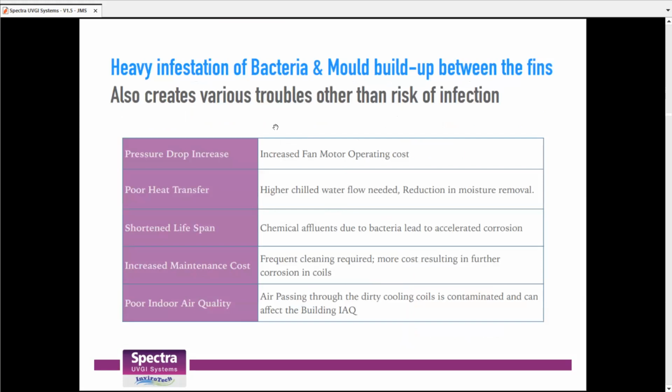Okay, so there are also some disadvantages because of this heavy infestation of mold and bacteria. There are also disadvantages like pressure drop. It will increase the pressure drop and it will increase the fan motor operating cost, because once your cooling coil is clogged with this biofilm, it will also affect your fan efficiency.